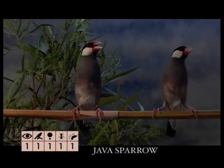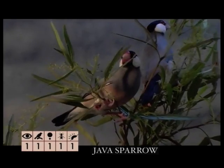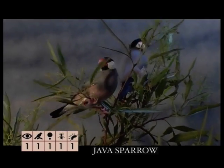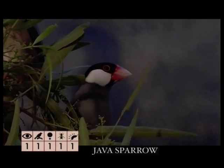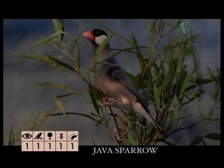The Java sparrow, which also cannot be sexed with the naked eye, is commonly bred in cages and aviaries the world over, and it is a beginner's bird par excellence. They have recently become a vulnerable species in their restricted habitat of Java and Bali.